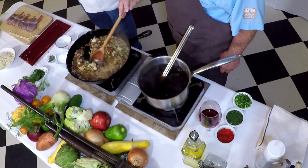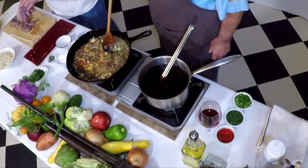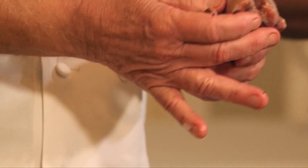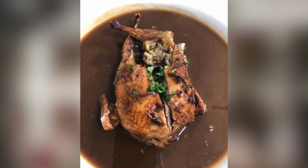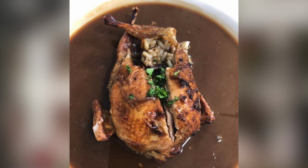Now while you're stirring that, let's take a look at the quail for a minute. Nice bird, nice breast. Take a look at that, how beautiful that breast is. One of the top dishes in my restaurant is Death by Gumbo, which is stuffed quails, and people love it, and I think most people come to the restaurant because of that quail dish.